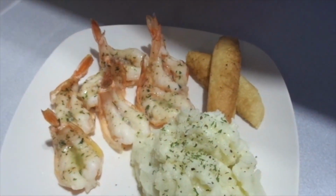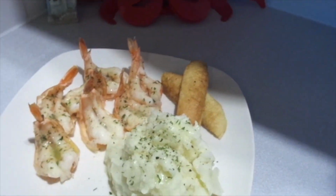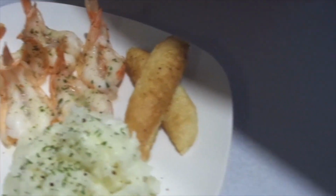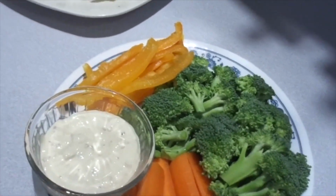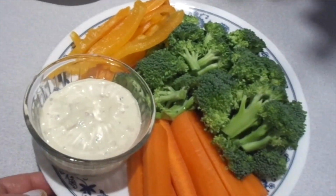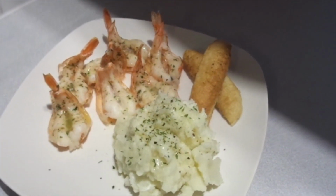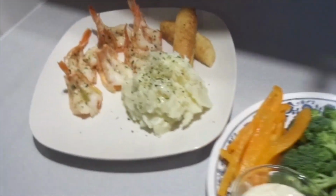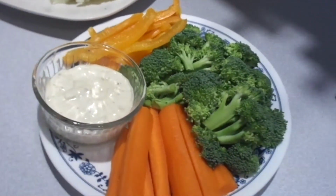With the mashed potatoes and shrimp and a little breadstick. And then, like I said, I have this veggie plate here with some carrots, broccoli, and some pepper, and some really great Renee's Caesar dressing. If you haven't tried that, you should try it. It's very good. So that's what we're having for dinner tonight. Hope you're having a great night and eating something wonderful as well.